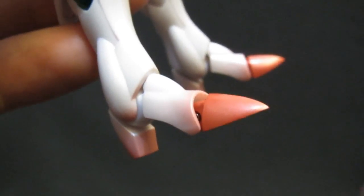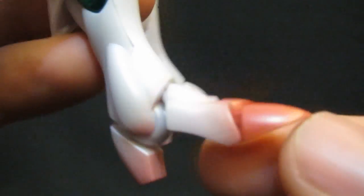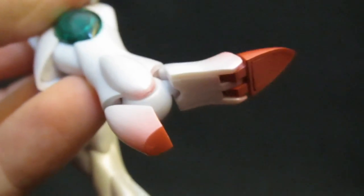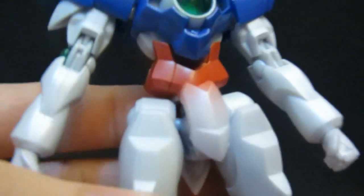And here are some close-ups of the face, where you can see you've got solid red feet, and you've just got that little bit of red. It's really not going to stand out that much, and you can see that they also sprayed it here onto the ankle. Obviously, they just shot it from the bottom down below.